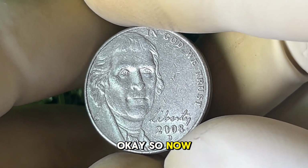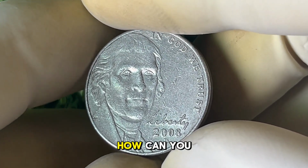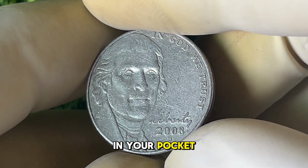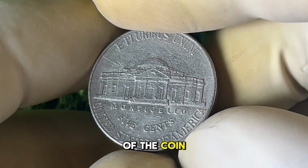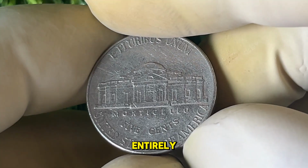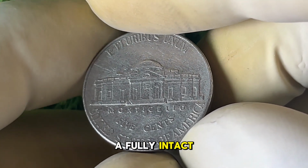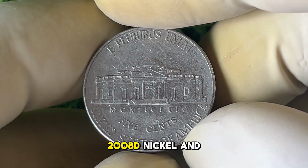Okay, so now that you know how valuable this coin is, you're probably wondering, how can you tell if you have one of these rare, million-dollar nickels in your pocket? First, take a close look at the reverse side of the coin. If the Monticello building is incomplete, or even missing entirely, you might be holding one of these rare error coins. A fully intact Monticello is what most people are used to seeing on a standard 2008 D nickel.